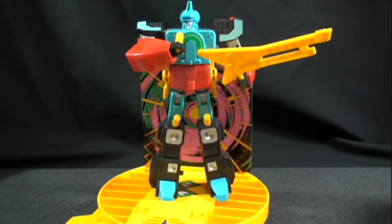But again, if you are looking at maybe picking up this guy, there is the Takara version, there is the Sonokong version.